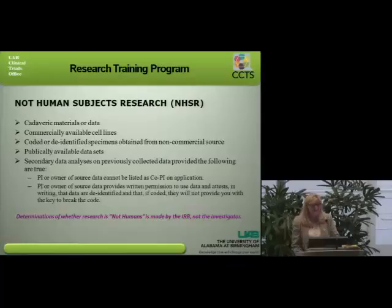Now, again, though, keep in mind that the UAB IRB is also a privacy board. So HIPAA kicks in even though the individuals may be deceased. So just because you're doing a research project, maybe a medical record review on deceased individuals, we still need to see that and approve that because we are also a privacy board and HIPAA kicks in. Commercially available cell lines would be non-human subjects research.